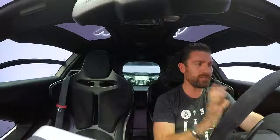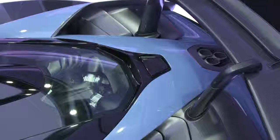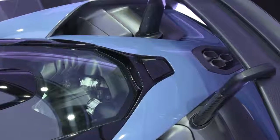So earlier on when I got in, I was like, what is the difference here? What is it that elevates a car from supercar to hypercar bracket, or in McLaren's essence, what is it that goes from Super Series to Ultimate Series? It's everything I've just mentioned. It's actually more about the things you can't see than the things that you can.